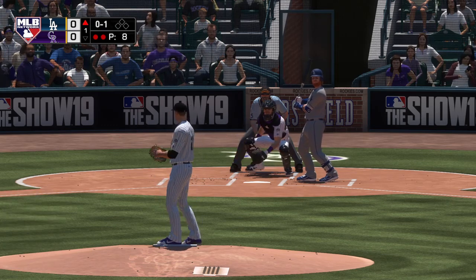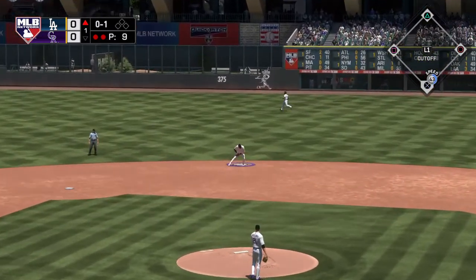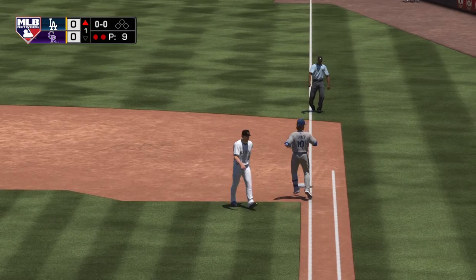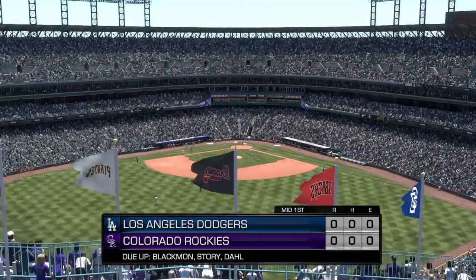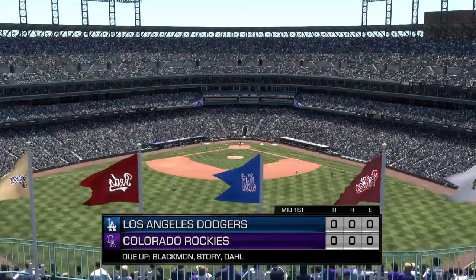Into the windup. Here comes the 0-1. Hard hit ball to second. Throw to Murphy will take care of him, and that'll end the inning. 1-2-3 go the Dodgers. It's the Dodgers nothing. Rockies stepping in at the plate, just underway next on MLB Network.